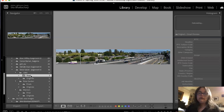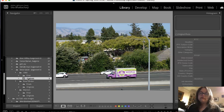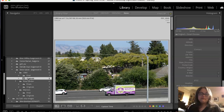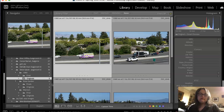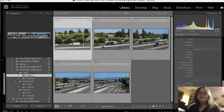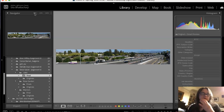Stevie, okay, let's take a look at your panoramics. Here's the first set of I-880, and it does give us a sense of the freeways, certainly. I see it. It's all right. And here's the final. Yeah, I think it works well.